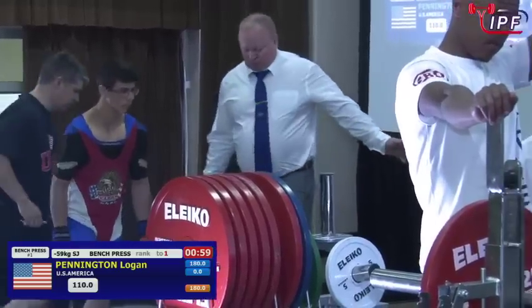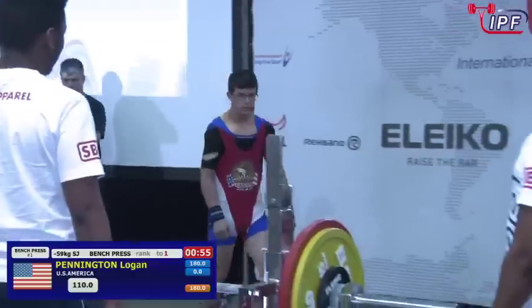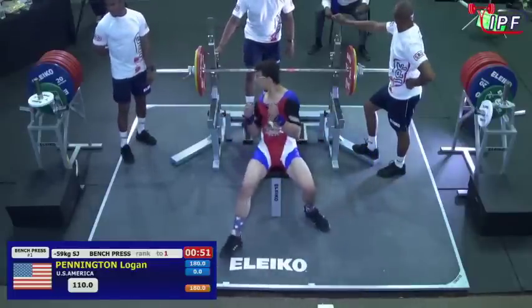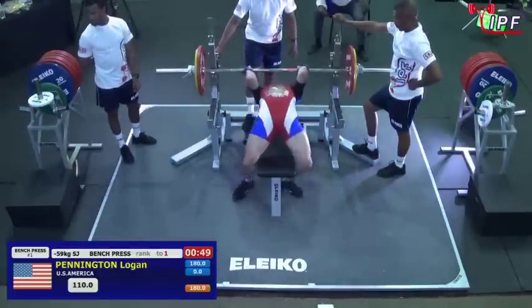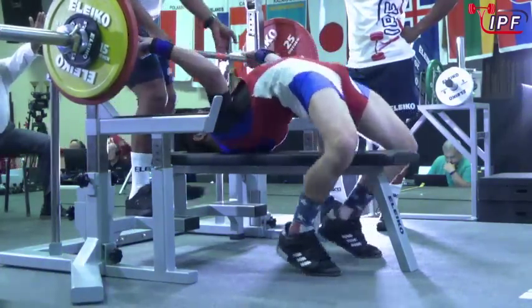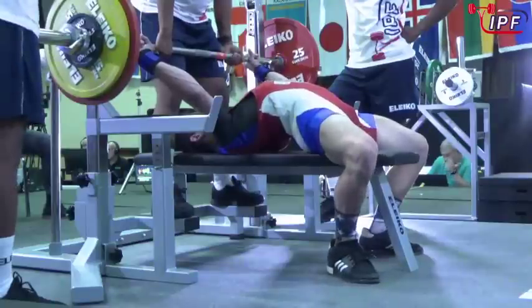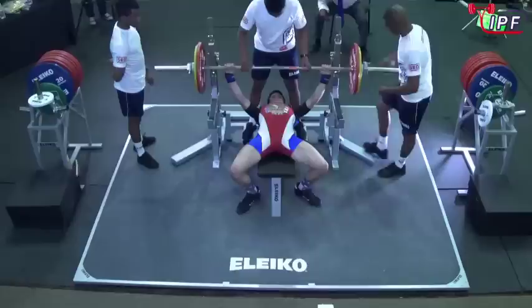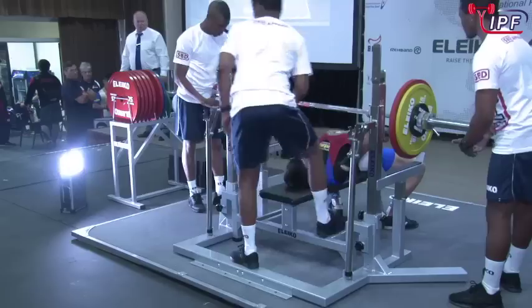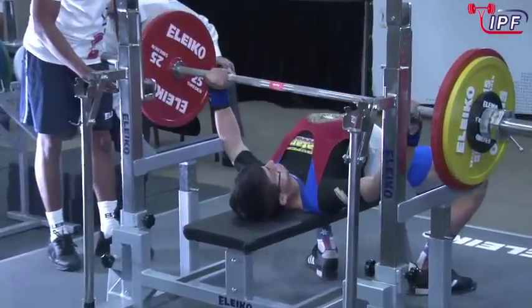Bars loaded at 110 kilograms for Logan. And you'll see throughout this session, as the weights get heavier, their lift style will change just a little bit. You'll see them adjust their suits a little bit, just to try and get a little bit more out of them, particularly when you get to their third lifts. Yeah, that's such a challenge to learn when to do the sleeve, when to do the chest plate, when to pull it down.